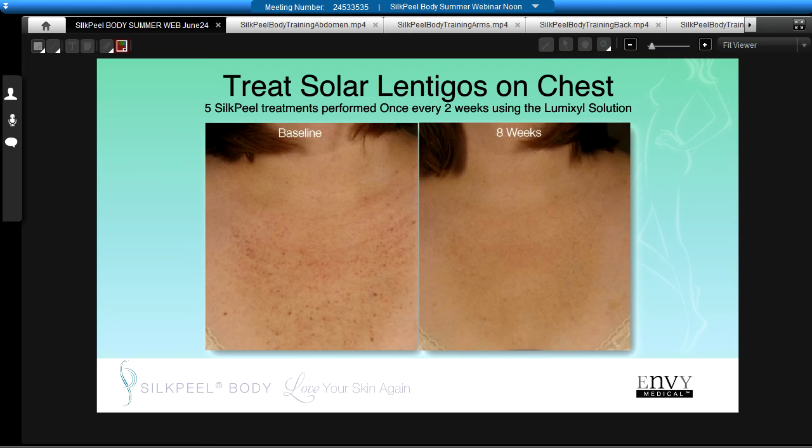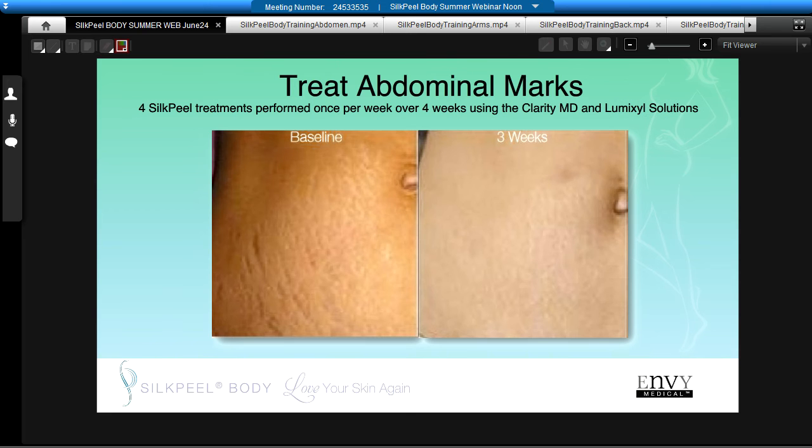So again, just to reiterate, with SilkPeel you can definitely get even skin resurfacing every time. Again, the SilkPeel procedure is operator independent. This is all possible because of that dermal infusion that we talked about before, because of that pneumatic vacuum that brings the skin in contact with that diamond handpiece. And because of that, all you need to do is simply glide that handpiece over the skin. And again, you're going to get even skin resurfacing every time.